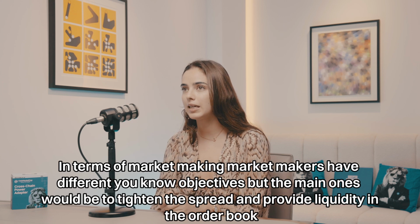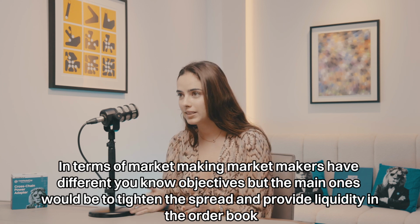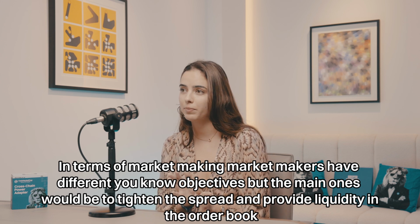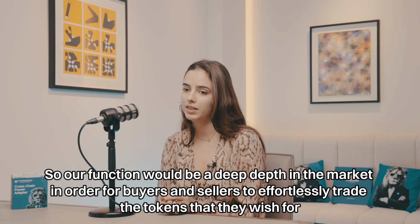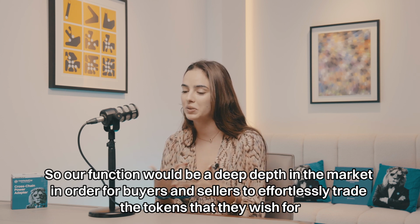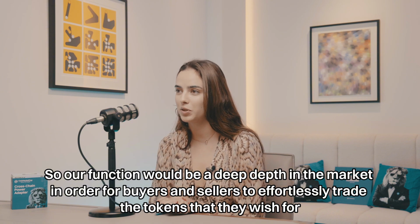In terms of market making, market makers have different objectives, but the main ones would be to tighten the spread and provide liquidity in the order book. So our function would be deep depth in the market in order for buyers and sellers to effortlessly trade the tokens that they wish for.